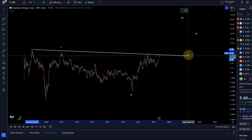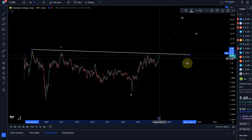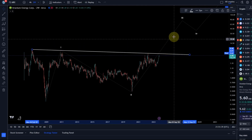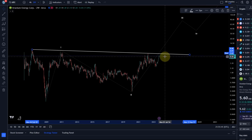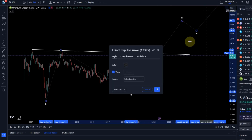You could argue maybe even a trend line here. Definitely resistance area up there. I mean, it's getting close to new all-time highs. Price discovery. I like to buy pullbacks personally. So it's not the best spot really for me.